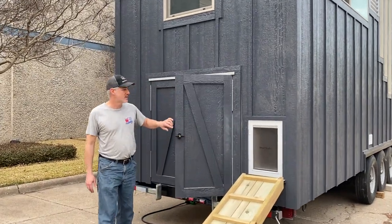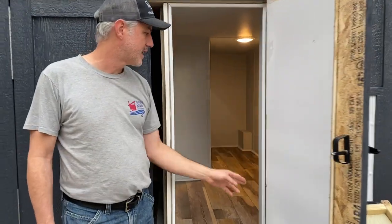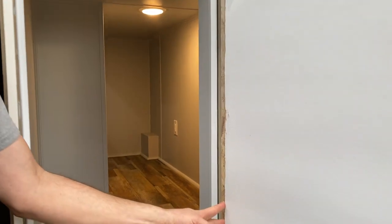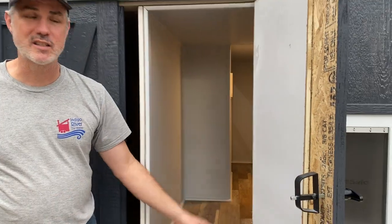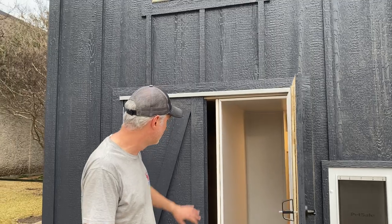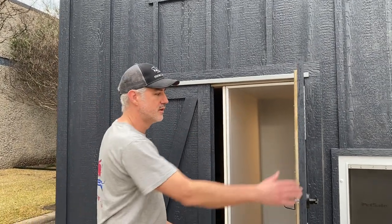You can access it from here. So we've got the door, it opens like that, and plenty of space for the dog. It goes back about 7 or 8 feet back that way, and there's access from inside the house in the bathroom to let the dog into that space. And then you can access it from back here for ease of cleaning. Behind this door is the water heater, the water filter, and some extra storage.